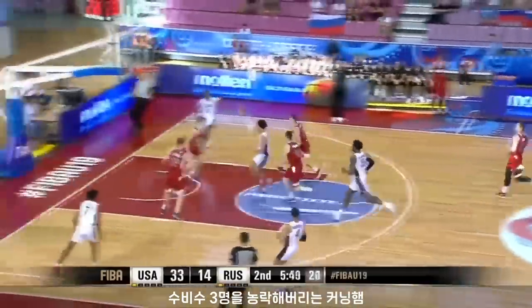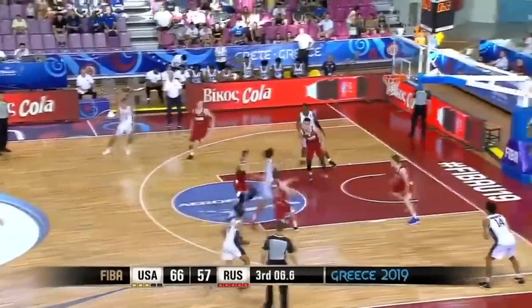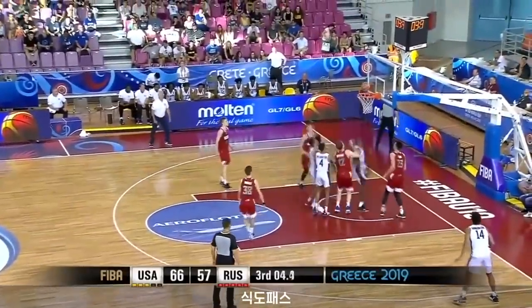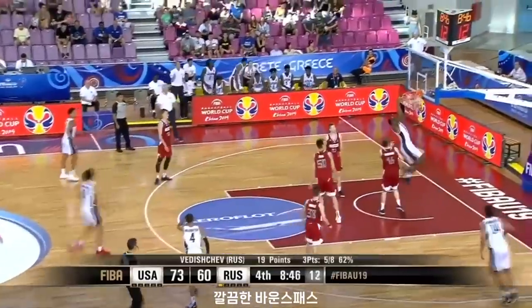Continues to grow. Cunningham pushes in the lane, shares it, easy two. Puts it on the floor, gets in the lane, dumps it off, easy two. Back to a 13 advantage. Cunningham, beautiful pass.